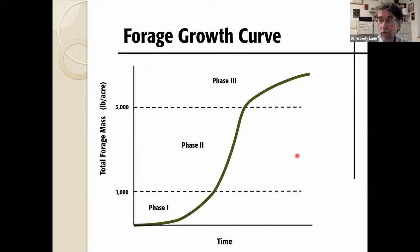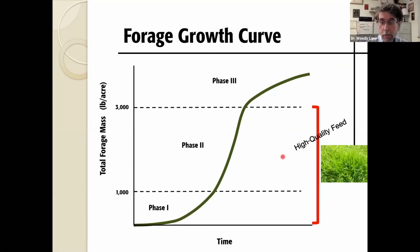So if you have heard situations where people are saying, well, I'm in phase 2 or I'm in phase 3, this is what they're talking about. Now we can use this because, firstly, forages and anything in the pasture that's in phase 1 or phase 2 are high quality feeds. By the time you get up into phase 3, they're starting to mature. Phase 3 can be, you know what a kind of an older hay crop looks like out in the field. That's phase 3.